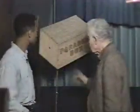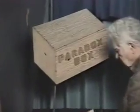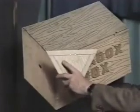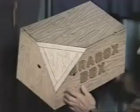Lowell, for this next optical illusion, the paradox box, you need to step back there and hold your hand over one eye. Since our camera lens, in effect, is only one eye, you at home don't have to cover an eye. Now, this paradox box should appear to you as a normal box. If it doesn't, don't worry. Jerry says there are a few people these optical illusions don't work on.